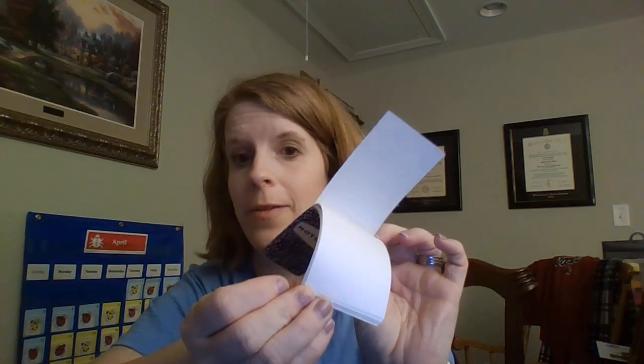And then you might use this for school. It's called a notebook. A notebook for you to write and draw in. Notebook.